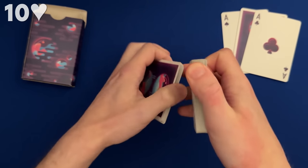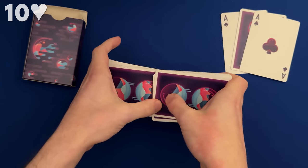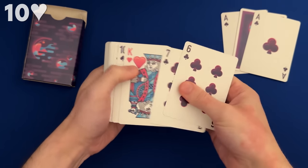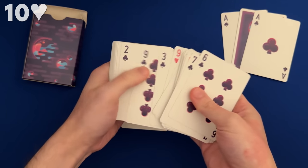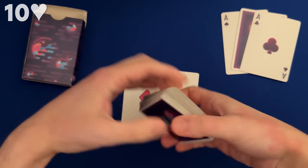And speaking of how the aces are really cool, I need the other two aces to help me out with this trick as well. Of course, being the two red aces. So we have, where are they? We have the Ace of Diamonds and the Ace of Hearts.